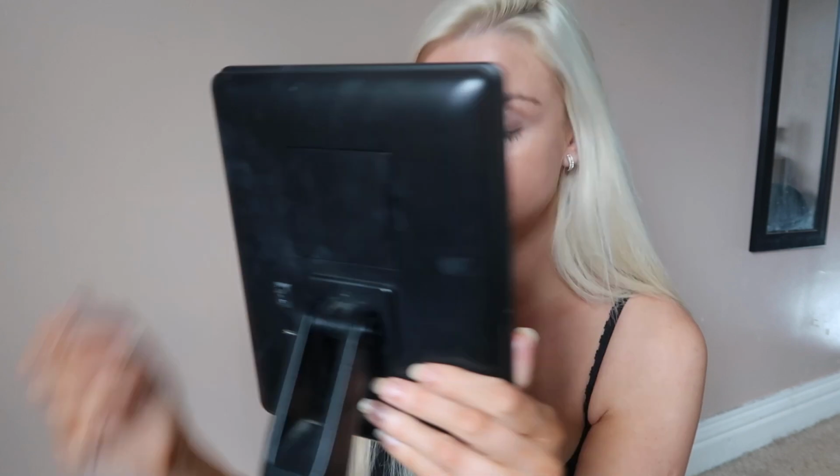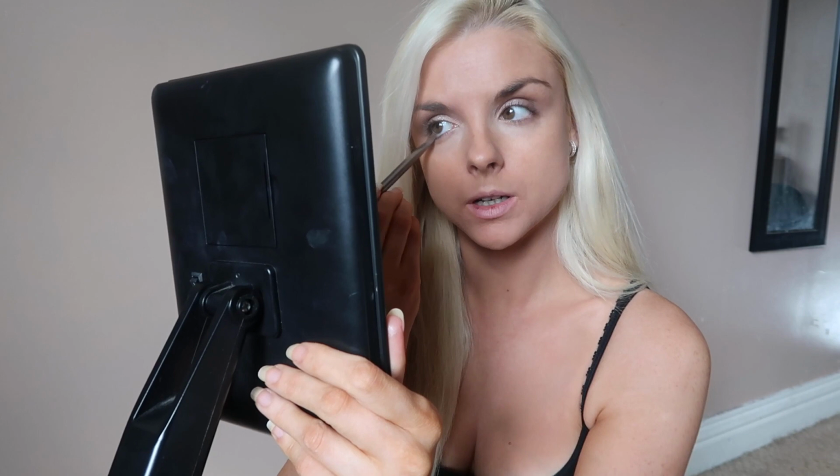Make sure you blend it in as well, on the crease that leads up to your eyebrow. It's like art, doing makeup, isn't it? I love it. And then I use the same dark colour and I put it underneath my eyelids.